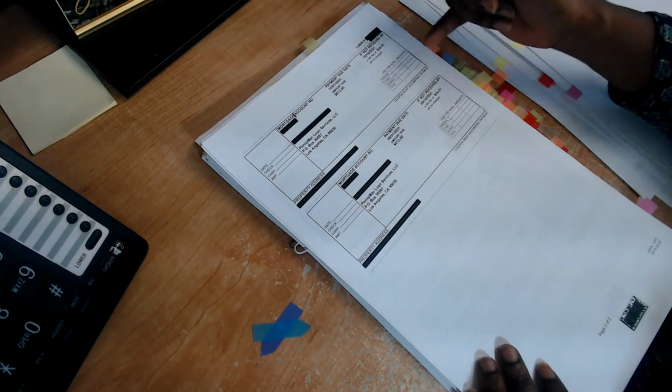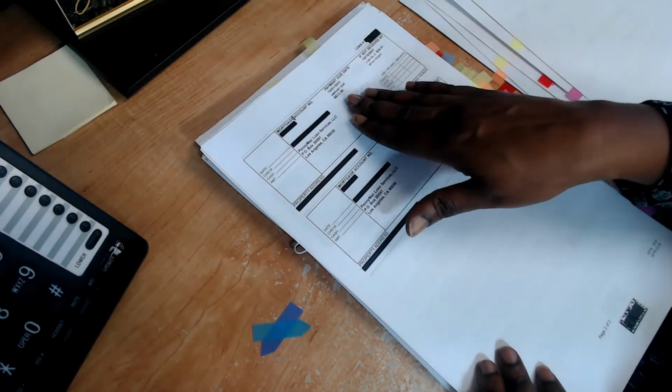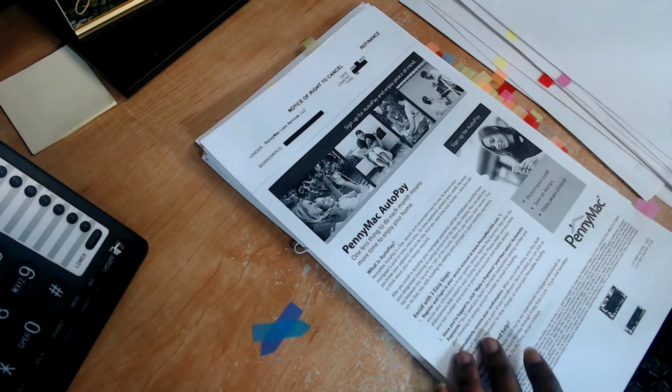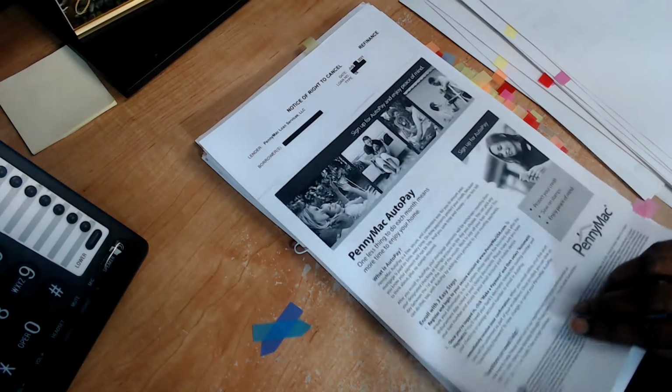You also have 2 coupons in case you want to do a mail-in payment. It goes over your mortgage amount, also late fee if it applies, and where to send your payment. And you also have paperwork to show you how to sign up for autopay.